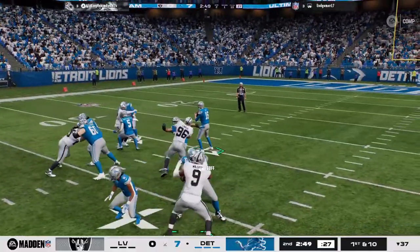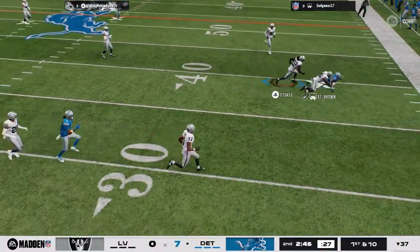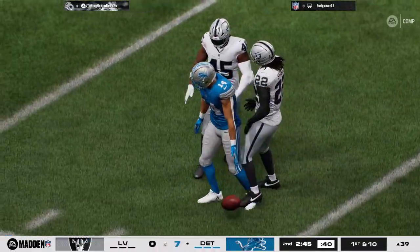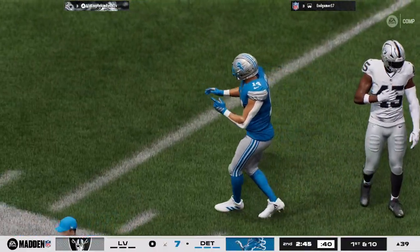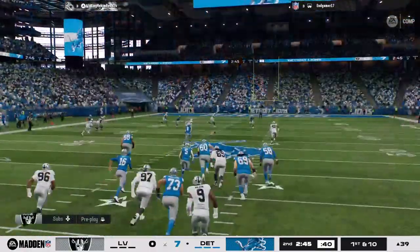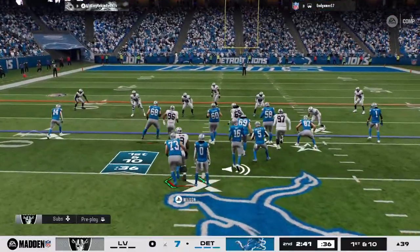To throw is Goff. Get to him, get to him. Down the field, he's got St. Brown. And he's down inside the 40-yard line. Gain of 24 yards. An ideal beginning to this drive. 24 on the first play. First and 10 at the 39-yard line.